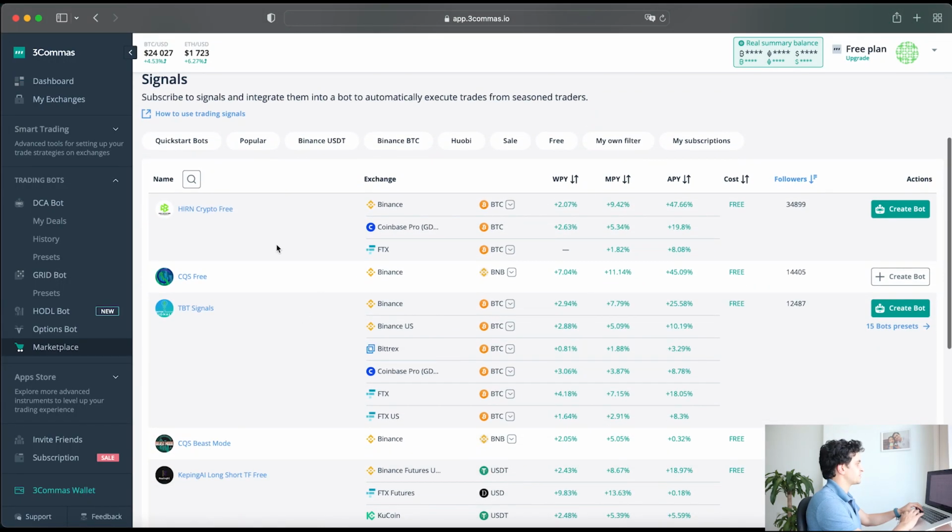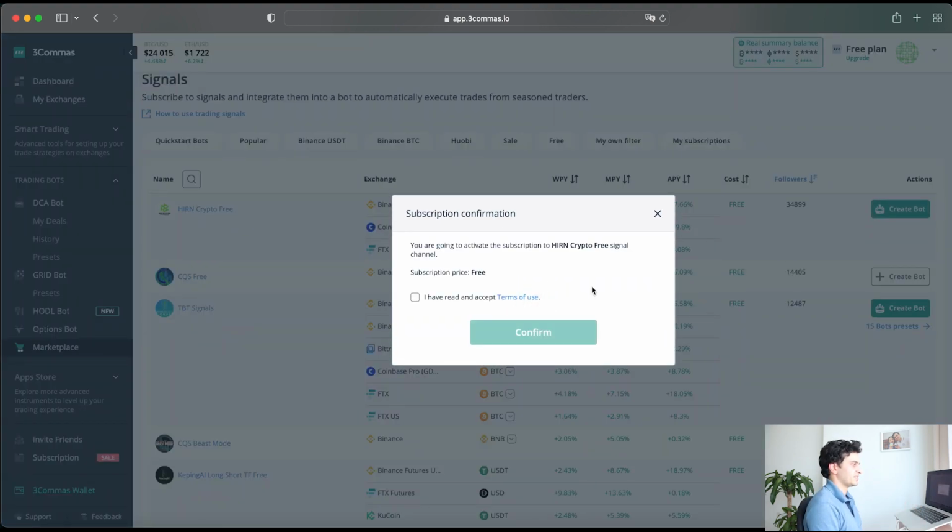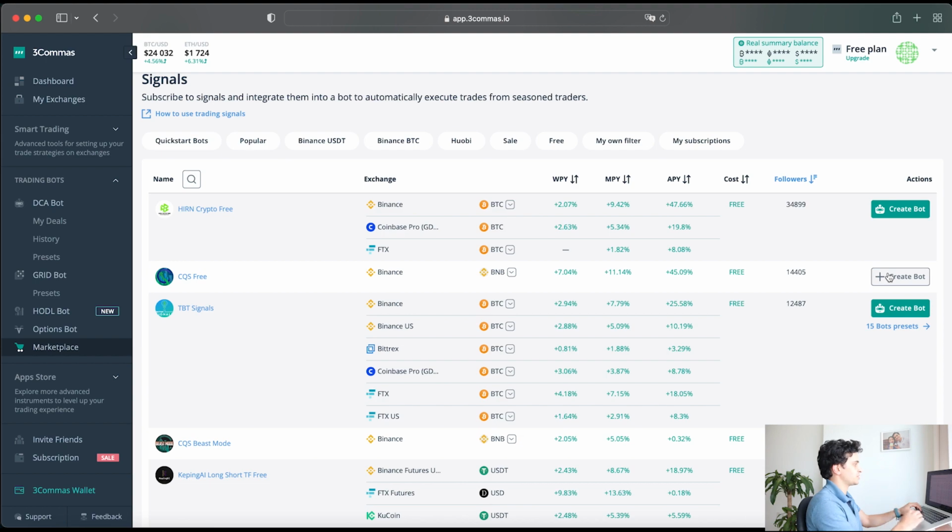So here you can see, for example, this first one I filtered after the number of followers. It has 35,000 followers, which is a considerable amount, and it generates per year around 47%. And you can directly from here, if you click on create bot, create a robot with this particular configuration. It will be digesting the signal, and based on the signal, it will buy the certain coins that were really triggered within the signal. That's what I did for that particular robot that I showed you just before, and you can see it has 45% return on investment per year, 7% this week, and 11% per month.